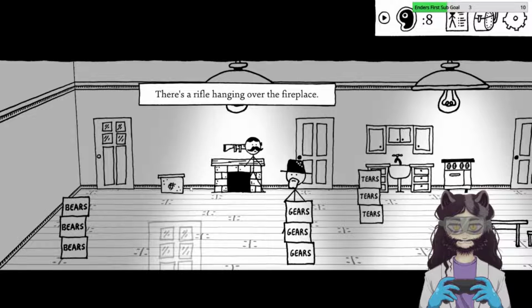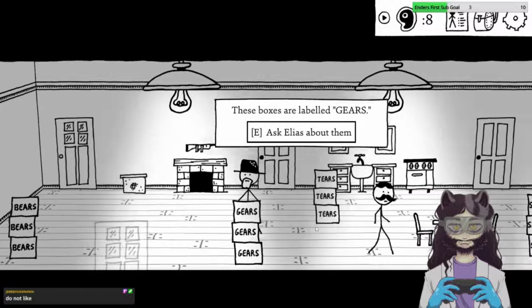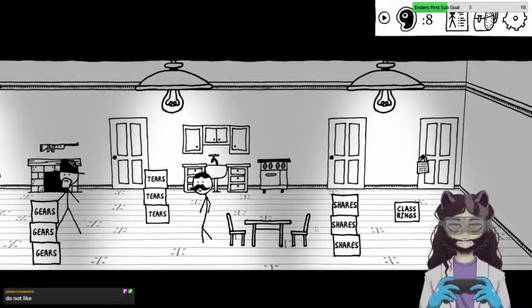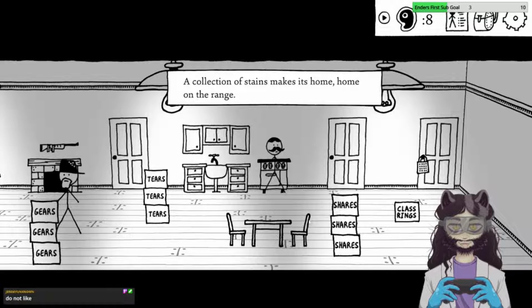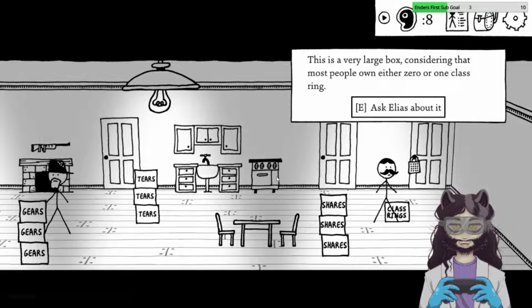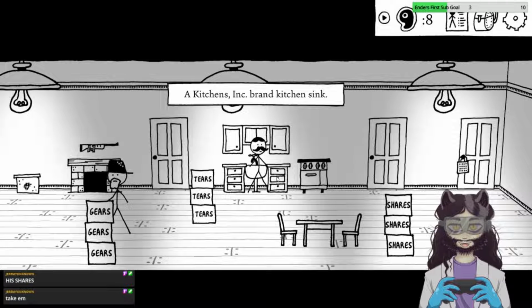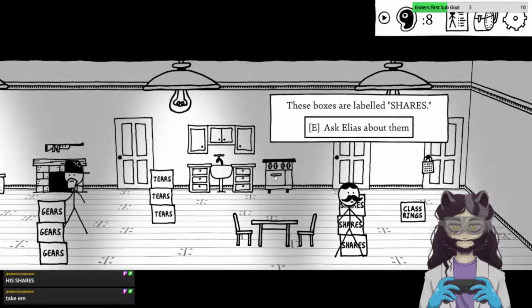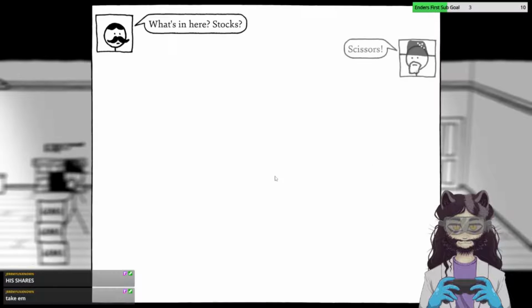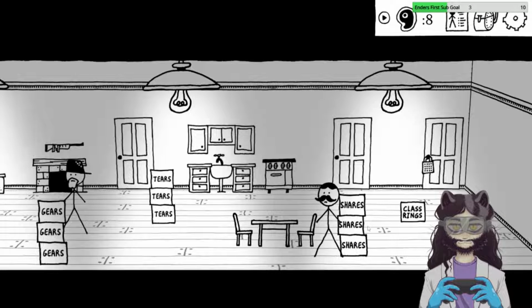The gun is a Chekhov's gun reference, because his name is Chekhov. His name is, so it's like Chekhov's gun. A kitchen's ink brand sink. A collection of stains makes its home on the range. Class rings. What do you mean his shares? Why am I gonna take his shares? Like in the company? What's in here? Stocks? Scissors. So like shears?